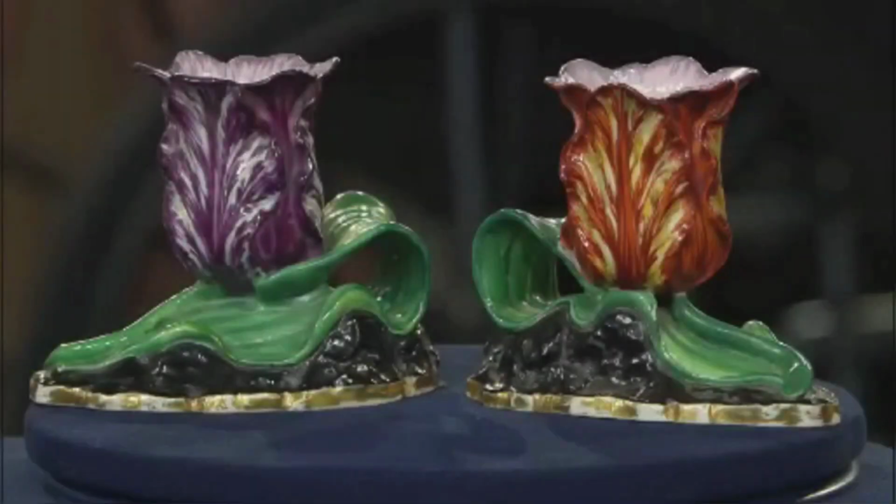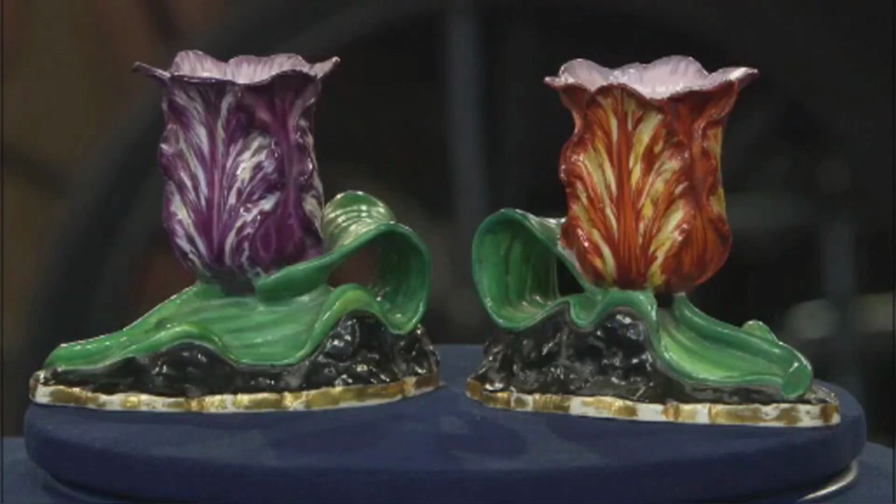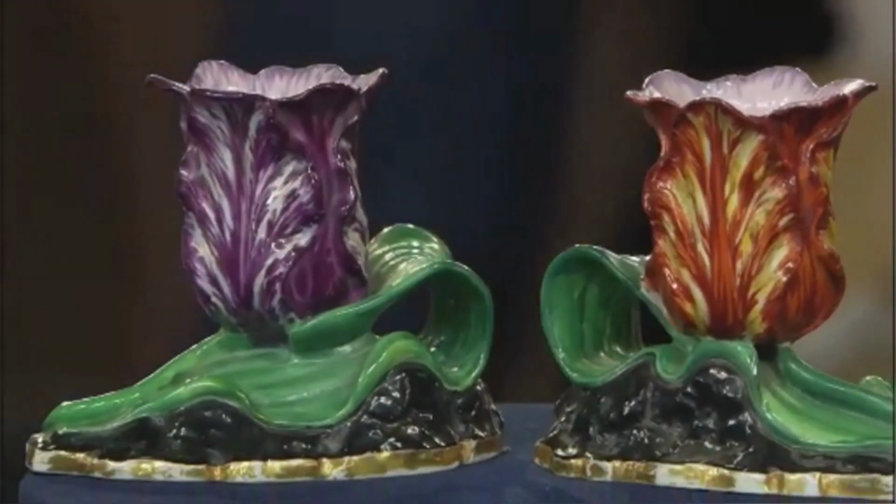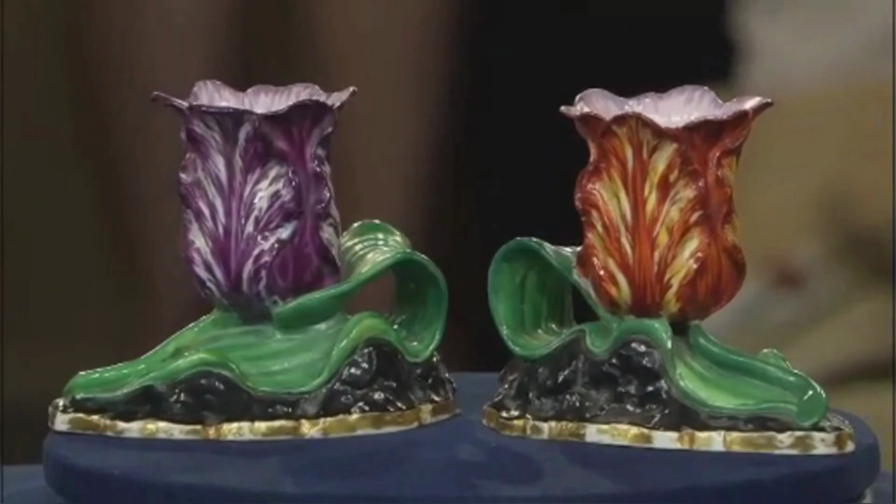The guest inherited a pair of porcelain vases from his great-grandmother, and it was a treasured family heirloom. The vases, shaped like tulips, dated back to the 1850s to 1860s and were purchased by the guest's great-grandfather in New Orleans. The tulip-shaped vases were a popular trend in the 19th century, particularly in France and England.